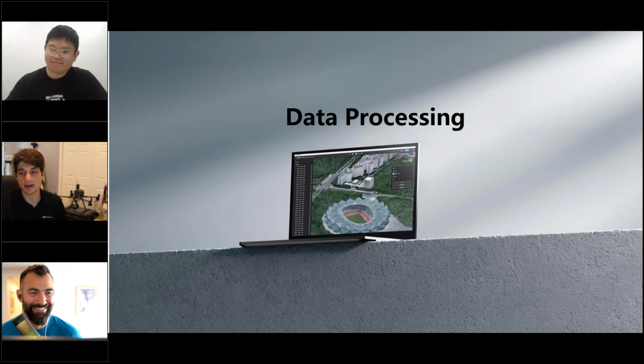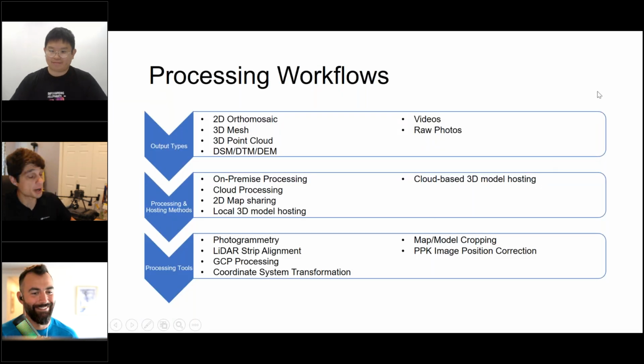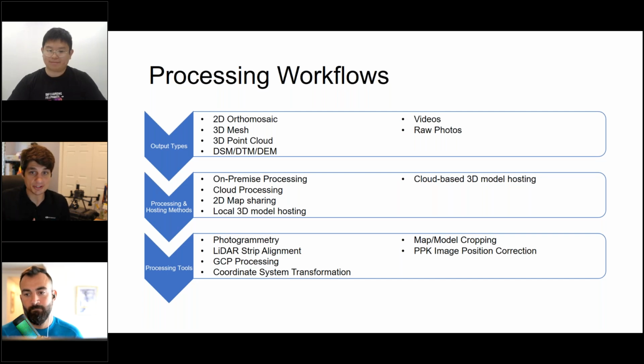But let's dive into data processing, even though we're going to be pushing probably about 15 minutes extra. When it comes to data processing, there are a number of different workflows and things that you need to think about for outputs. What type of output? Is it going to be two-dimensional? Is it going to be, as Michael Gula says, it's got to be three-dimensional? Or are you going to be looking for digital terrain models? Are you going to be hosting raw videos, raw photos?